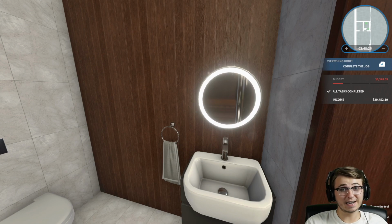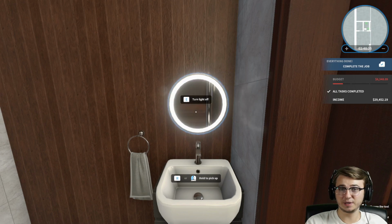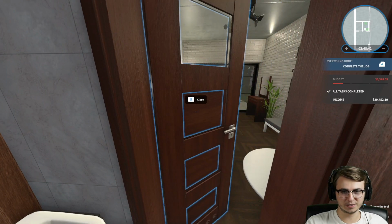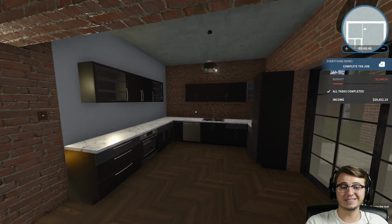There are some things that I do like, including this lovely illuminated mirror that I have never seen before, and I really, really like it. This screams influencer as well. The ring light, very, very much an influencer thing. But that about does it for her influencer room. Let's move into the kitchen.